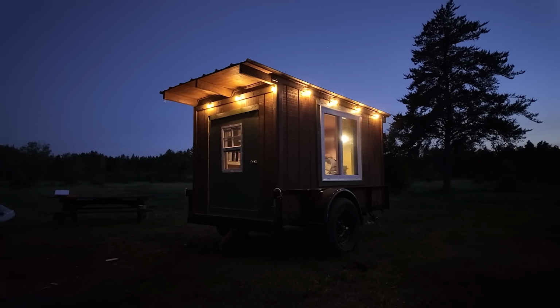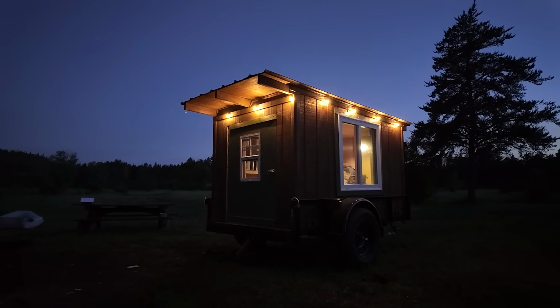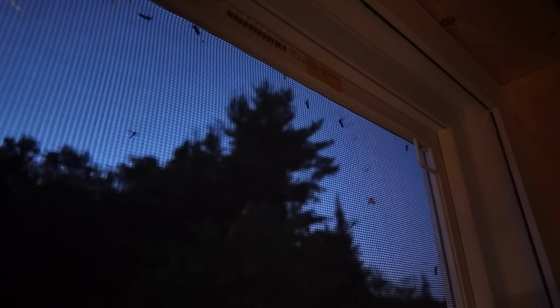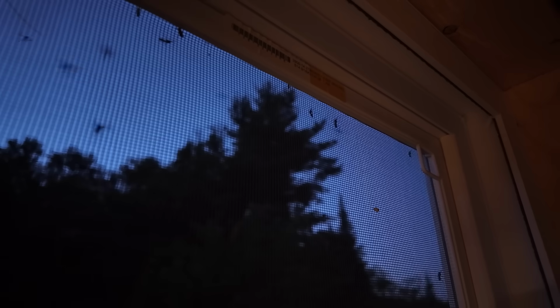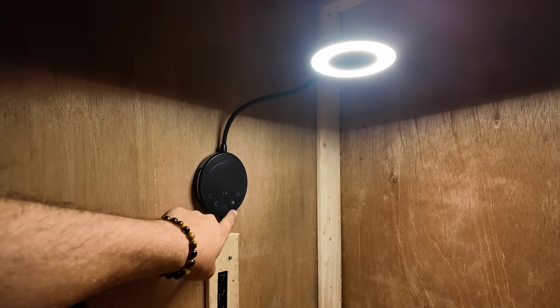But as the daylight faded away more and more, I began to notice something happening. Oh my gosh. Look at all of those mosquitoes. Not only can you see the swarm, you can hear them. That is crazy. Not thinking much of it, I turned the light off to go to bed. However, that did not happen.